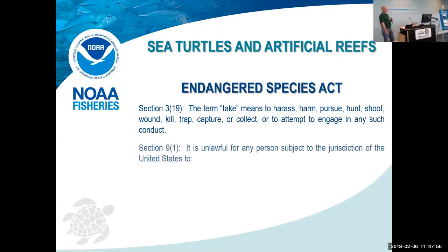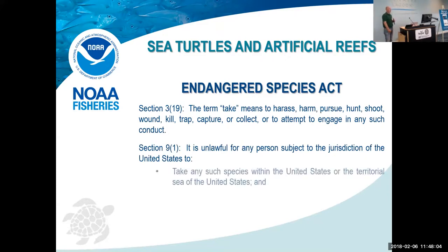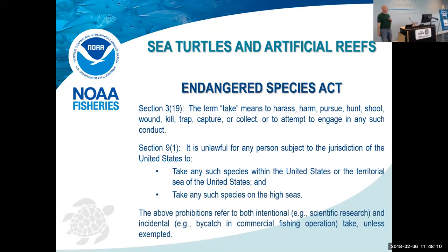As I mentioned, it's unlawful for any person subject to the jurisdiction of the United States to take any such species, on the high seas or in the United States. And this also includes whether it's intentional or unintentional, so whether you're doing scientific research or it's bycatch in a fishery. A lot of the interactions I've been mentioning are unintentional or incidental when it comes to sea turtles and artificial reefs.